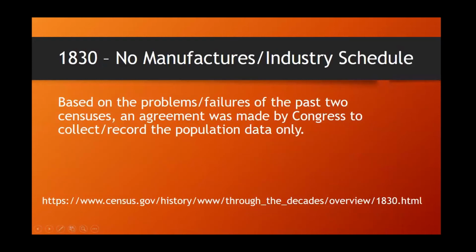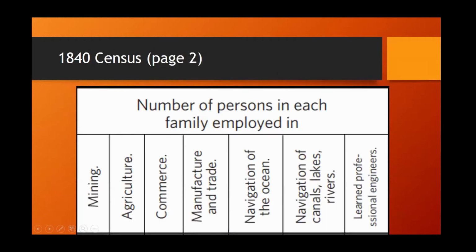So like I said, there's a little bit of history out on census.gov. They've got stuff all the way up through 2000. No individuals, but some basic information gathered with stats on the different areas in the US. So here's the 1840 section on page 2. There are other things out there too between this one, but these are the basic: mining, agriculture, commerce, manufacture, trade, navigation of the ocean, navigation of the lakes and rivers. And then the other one that's over here too.